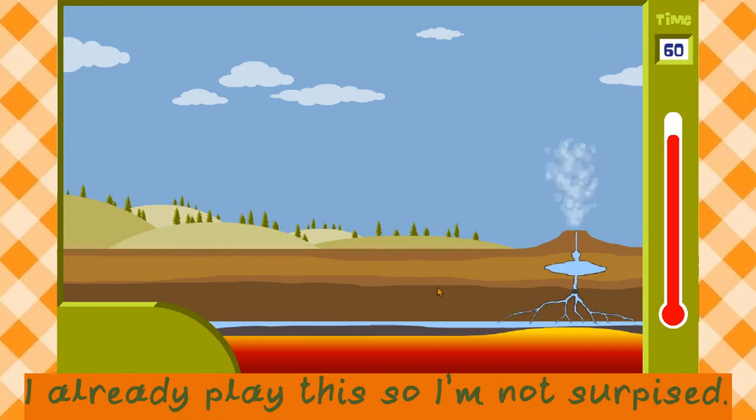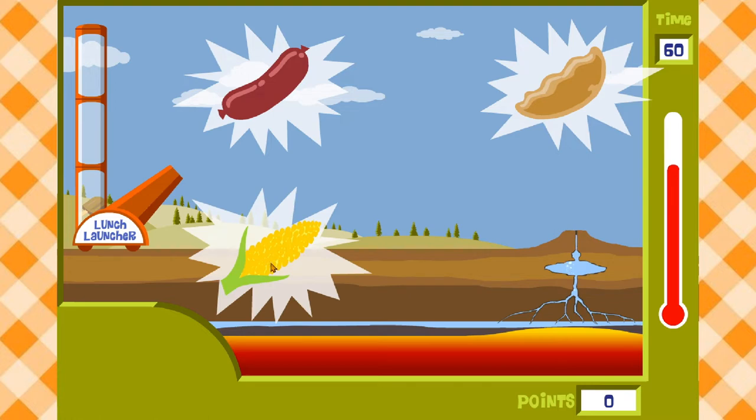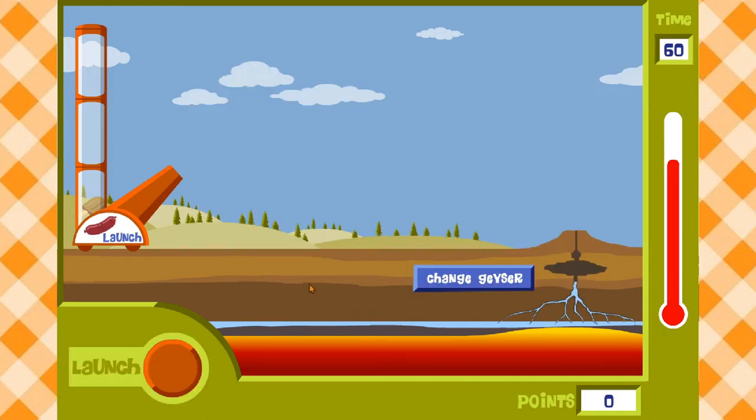Ready for the geyser surpriser? You like that? Yeah. You get to cook my lunch! And I'm starved! While the geyser is on, shoot the hot dogs, dumplings, and corn through the water to cook them. Any bones you boil will give you a bonus point. Get it? But whatever you do, don't boil my ice cream. Now get cooking!